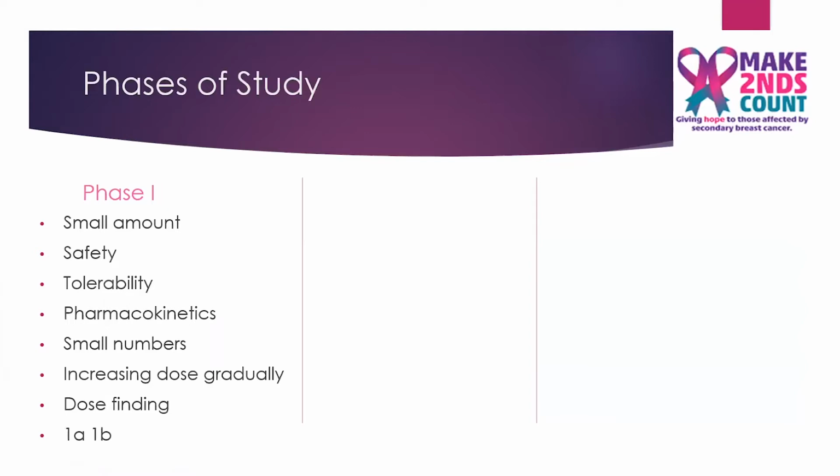So just to talk a little bit about the phases of studies that you might be approached about. Every drug in every pharmacist, in every cancer centre, has gone through this phase process. So every drug starts at phase 1, phase 2, phase 3, and on to phase 4. And our cancer trials and our cancer drugs are no different. So the first phase is obviously phase 1.